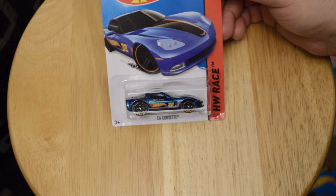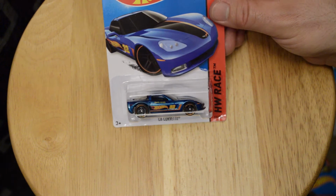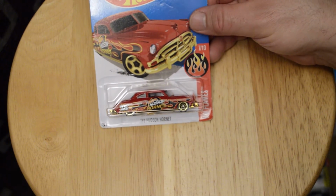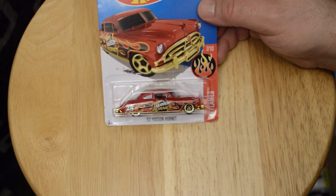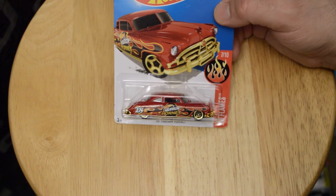I don't know, looks cool on a race car. C6 Corvette. This is the previous generation. Just has some cool Hot Wheels livery on it. I found this cool old 52 Hudson Hornet. You know, just kind of reminds me of the movie Cars and Paul Newman's car character. So, had to get that.